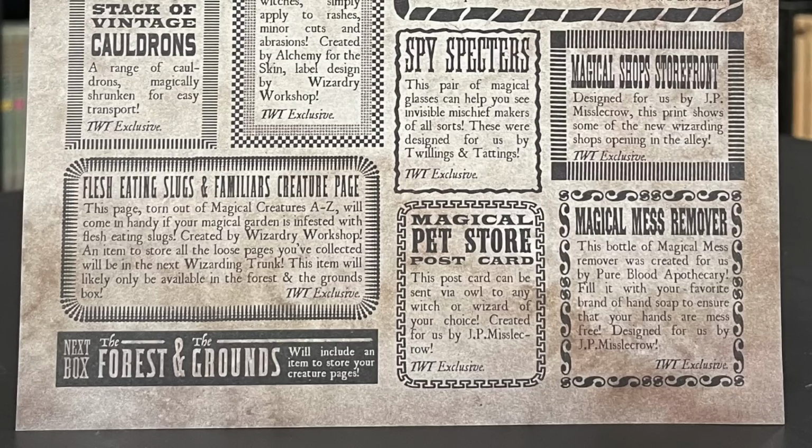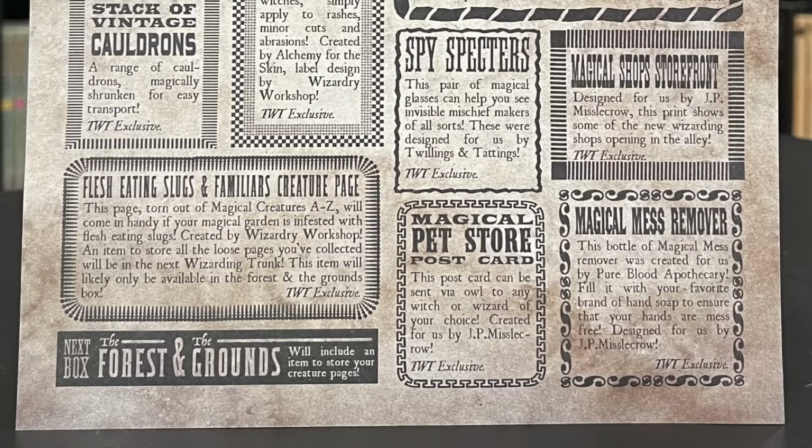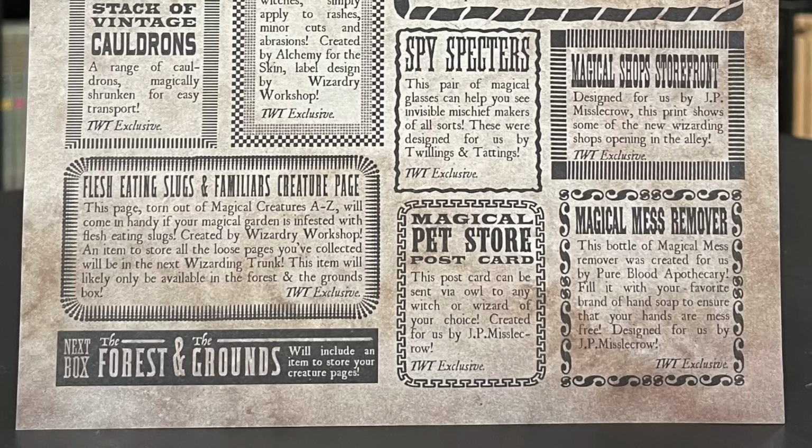Magical Pet Store Postcard. This postcard can be sent via owl to any witch or wizard of your choice. Created for us by J.P. Mistlecrow. Magical Mess Remover. This bottle of Magical Mess Remover was created for us by Pure Blood Apothecary. Fill it with your favorite brand of hand soap to ensure that your hands are mess-free. Designed for us by J.P. Mistlecrow.